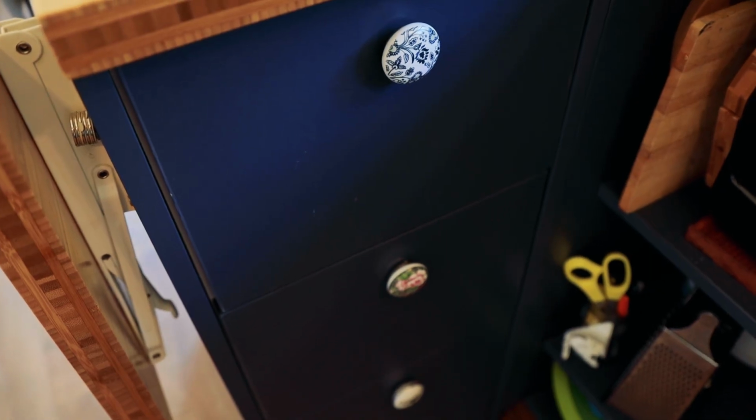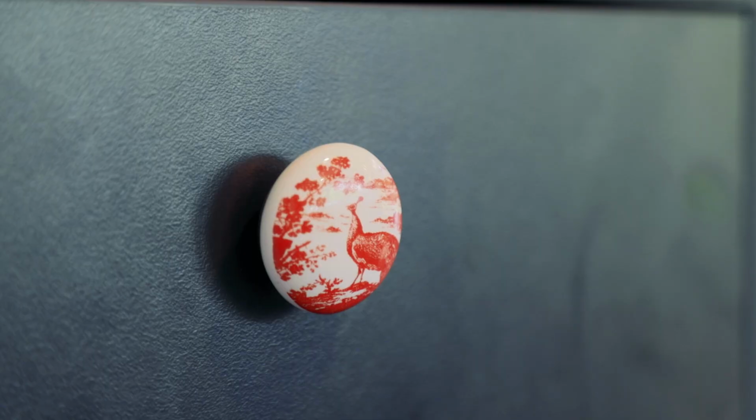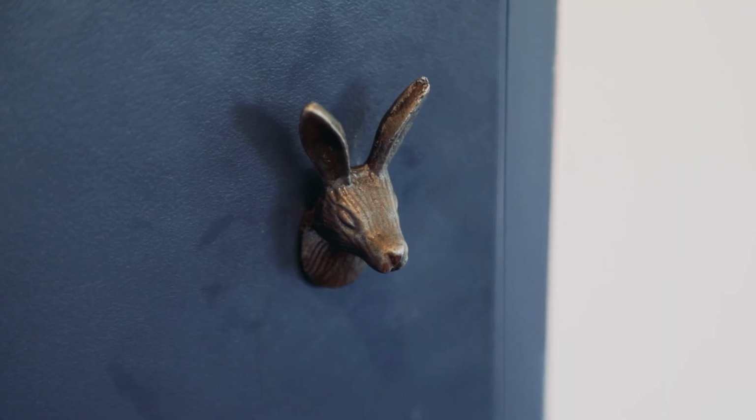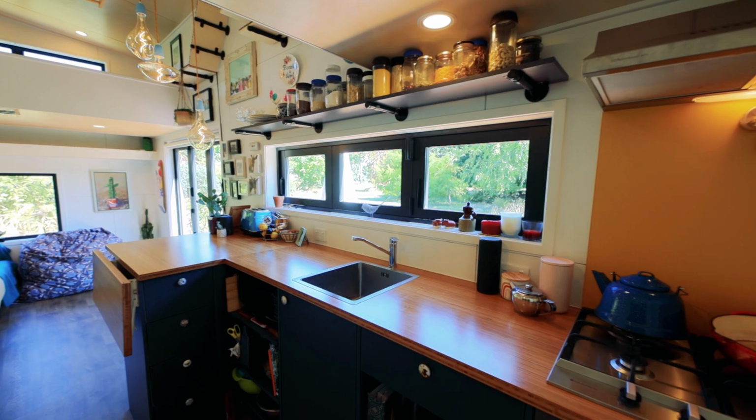And really nice handles on the cabinets as well. Yeah, I like a little bit of quirkiness, so I did a bit of hunting around on the internet to find different quirky little knobs. I'm particularly a fan of the bunny on the pantry there. Very cool. And all the necessary appliances?